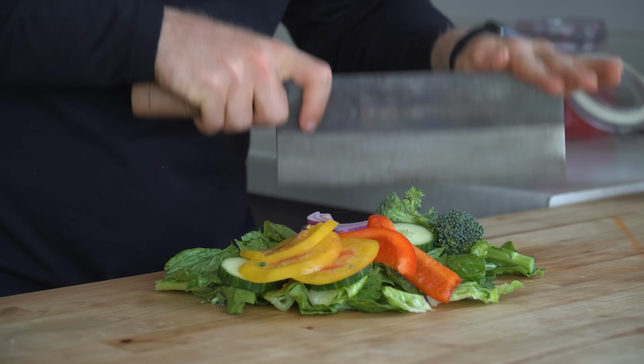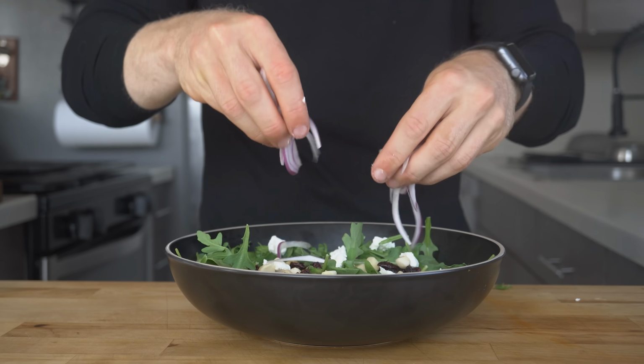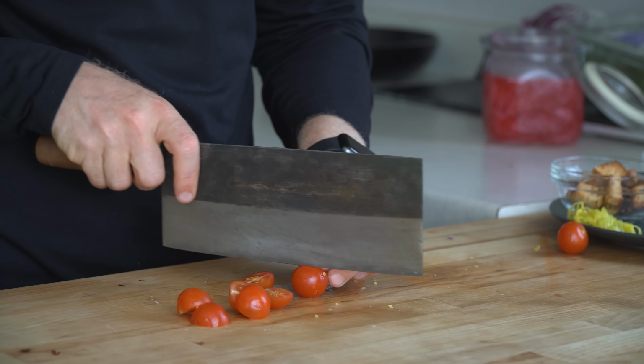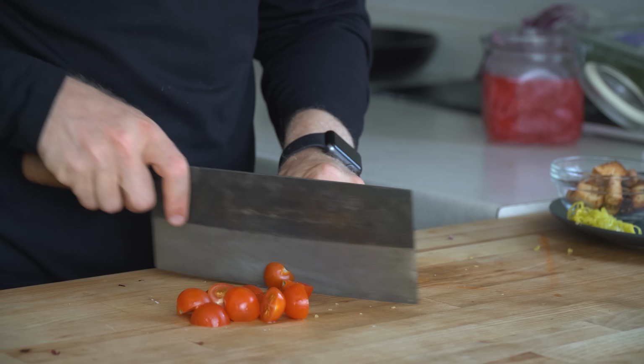So whether you bust out the cleaver and go full chopped salad route, or you're just making a side salad with spinach, red onions, slice up those onions into quarter slices and at least halve the cherry tomatoes. I don't want them bursting in my mouth when I chew them.